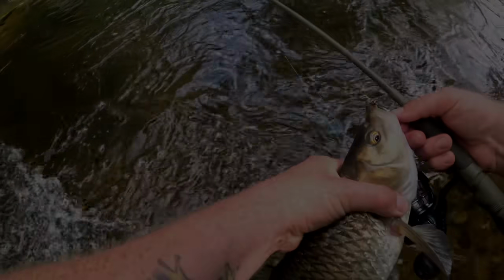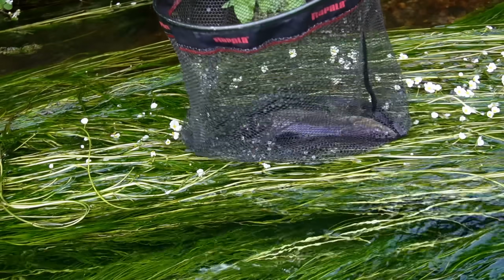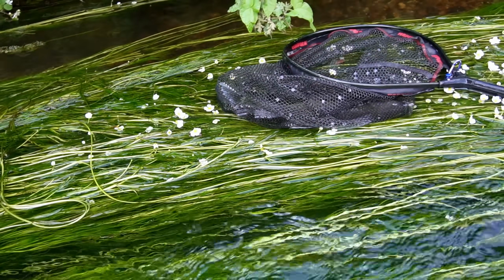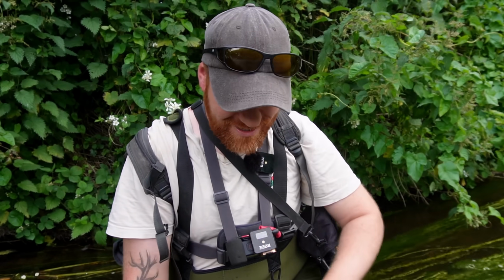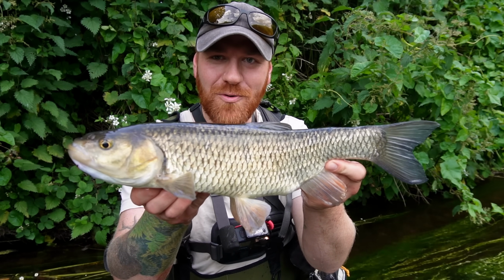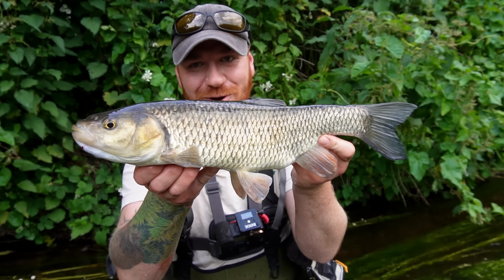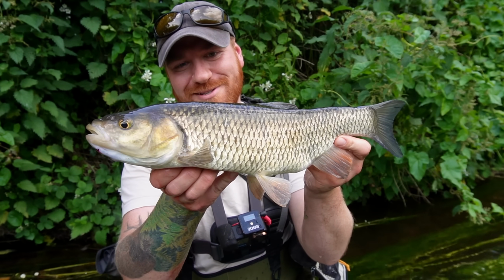This one's really big. I'm in one of those areas that I like to call nature's own unhooking mat, on a bed of streamer weed here, which is absolutely perfect for holding fish on. It's beautiful flowering. This is the best time of year, isn't it? And sure, these fish are great to catch on coarse gear, but when you're using lures, spinners, topwater baits, I don't know why, it makes it 10 times more enjoyable in my own personal opinion.